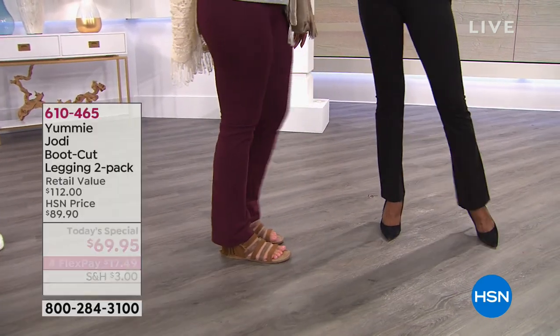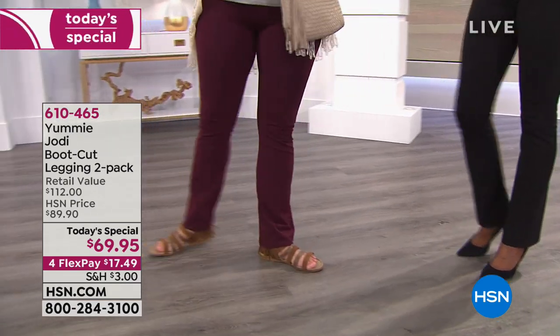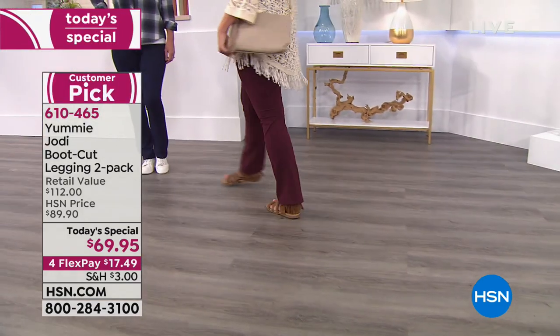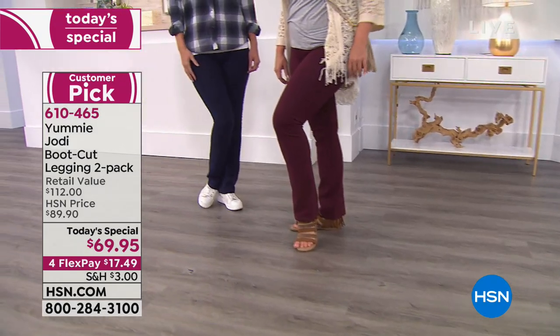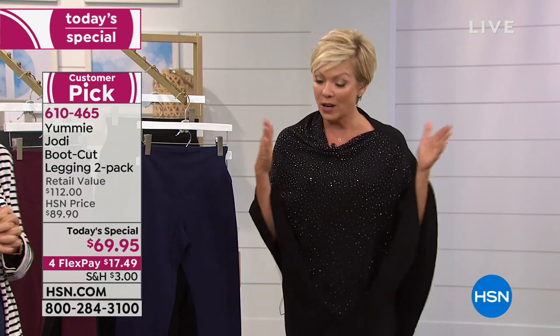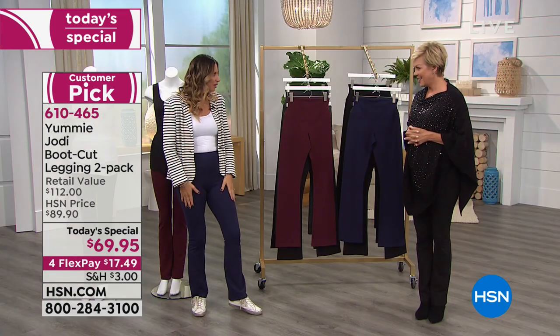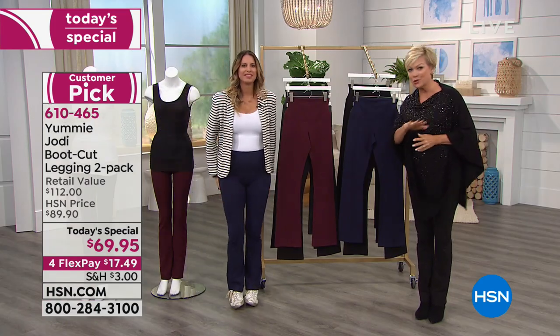The item is 610465. The sizing we'll put up on the side of your screen before we move on, because I definitely want you to feel confident that you can shop with us with every purchase. I'll repeat again, I'm 5'9", I wear our 4 or 6, I wear our size small. I'm wearing these in small, like a glove. And I'm 5'9" and I usually wear an 8, so I'm wearing a medium. And that's why we say order true to your size.